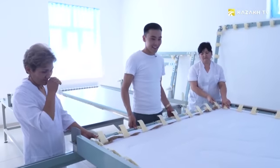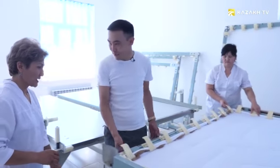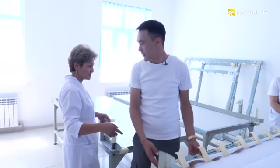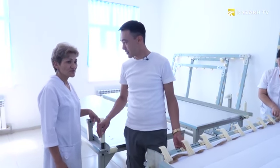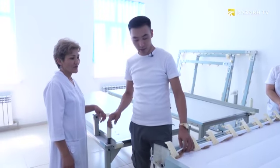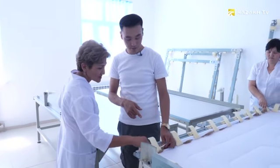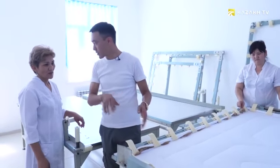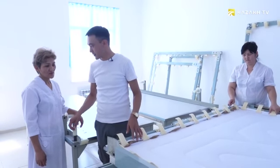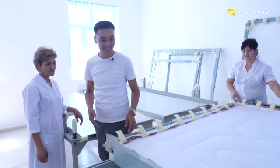What do we do next? Next, we need to remove it from the fasteners. And then, after we sew the edges, we tape them. It will be done manually, with the help of a sewing machine. Sure, then we go further. We sew on the machine. Well then, let's get to work.